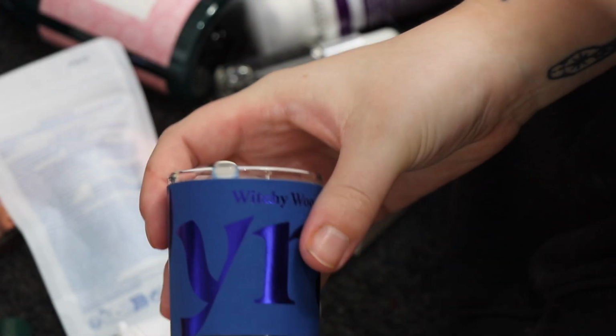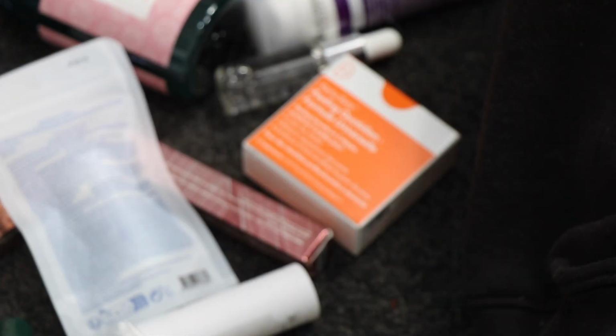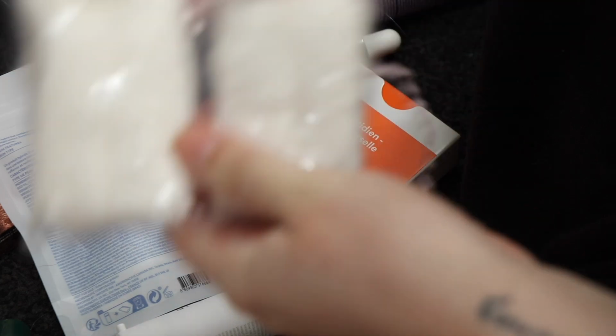I've got that many candles. I feel like I really need to be sold on it. This is the Great Barrier Relief Reparative Skin Smoothing Serum. Honestly, it sounds nice. I think I'm going to keep it. It sounds nice. These little Cult Beauty cuffs.